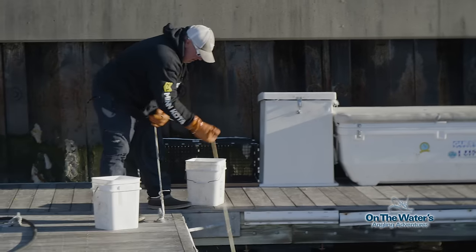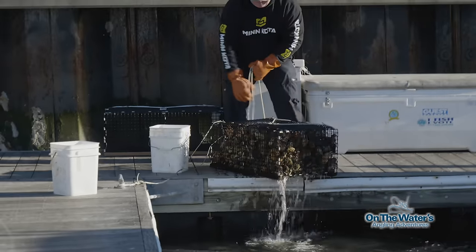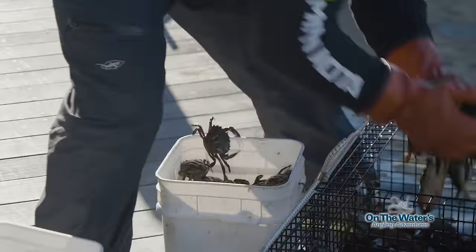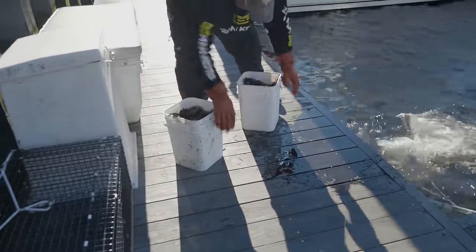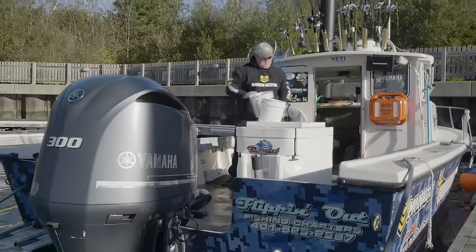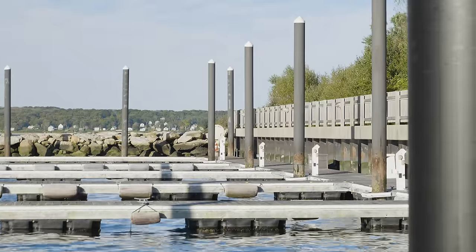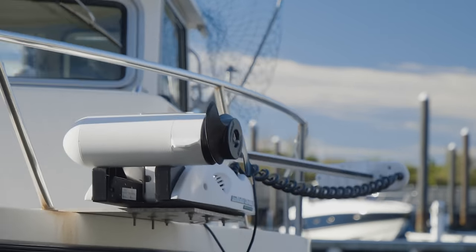Having fished and filmed with Captain BJ Silvia many times over the years, I learned early on that a great day of fishing with BJ all started with the preparation. With two buckets full of fresh green crabs and rods and reels rigged and ready to go, it was time to throttle up the 300 Yamaha and head out to a wreck where we would put the Humminbird Solix electronics and the Minn Kota trolling motor to work.